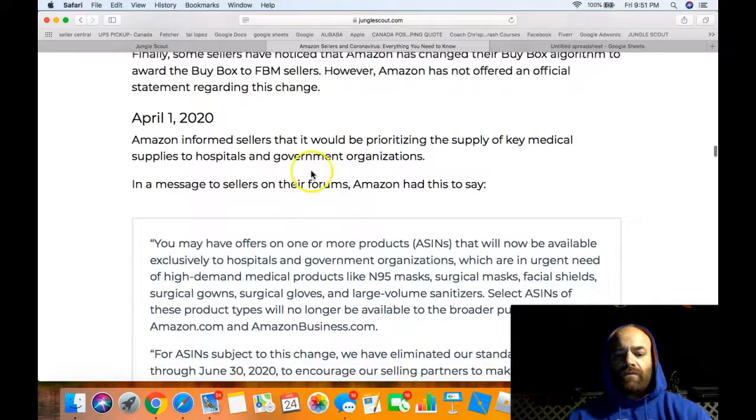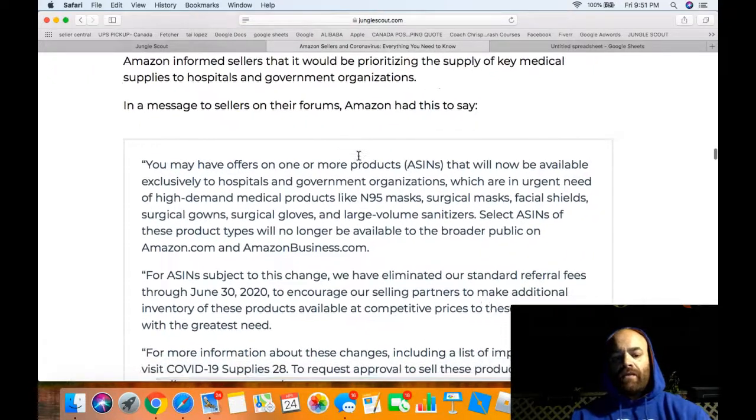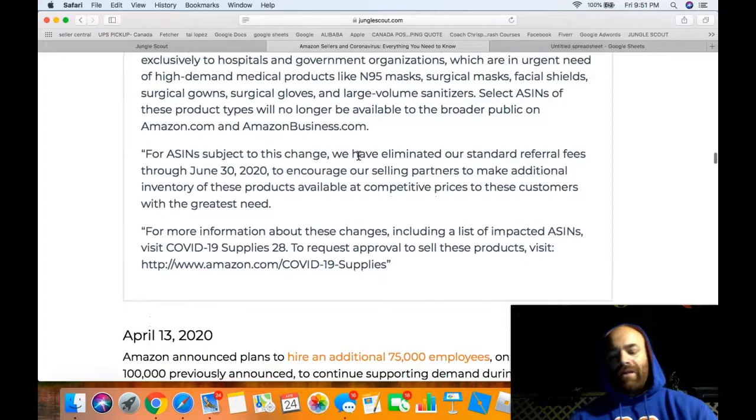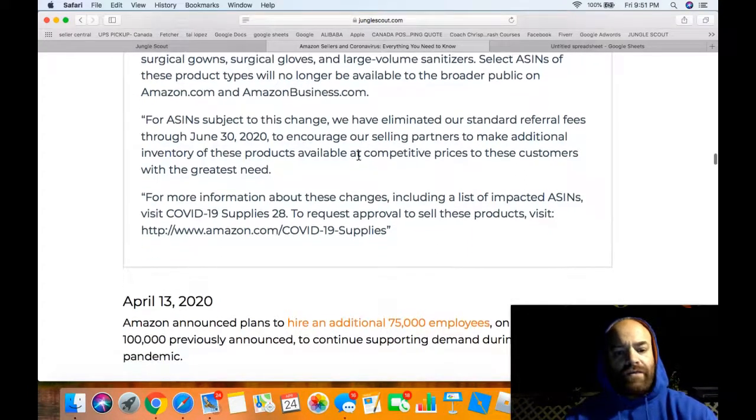April 1st, Amazon informed sellers that it would be prioritizing the supply of key medical supplies to hospitals and government organizations. Okay, and this was about just masks and gloves and sanitizers and cleaners and all that type of stuff. But it was also about N95 masks, not selling those to the retail public, but actually shipping that inventory to our healthcare workers.